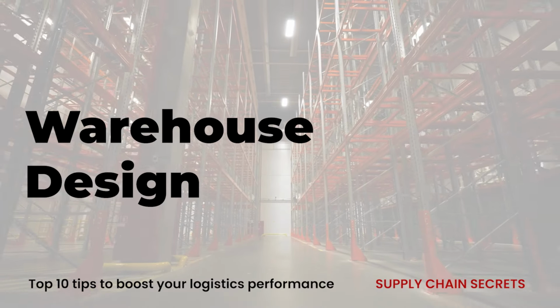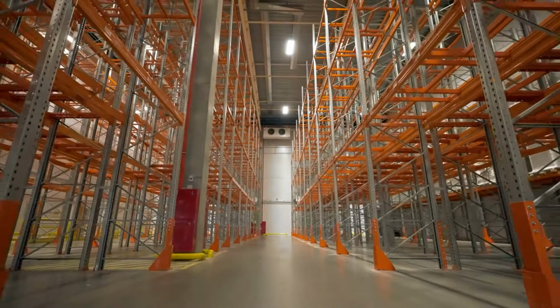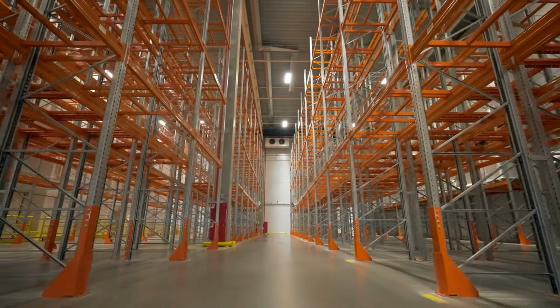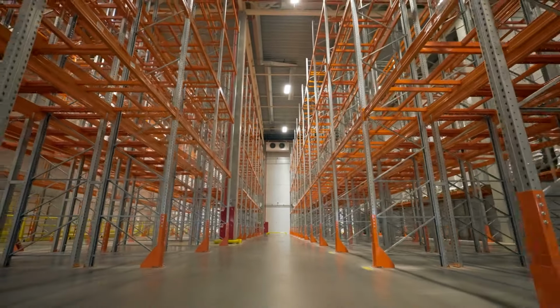Warehouse design. We get asked here at Logistics Bureau a lot to help people with warehouse designs. It's very often because they're moving to a new facility, a greenfield site, and they need to work out the size of the facility and the layouts and so on. It may be that they're going to lease a new facility and they're trying to understand what size it should be. It may be even trying to improve an existing facility.